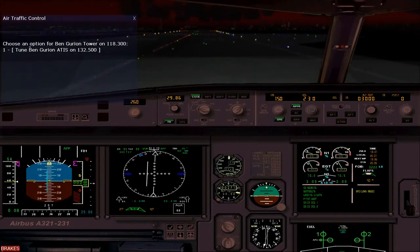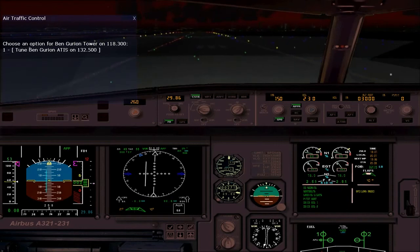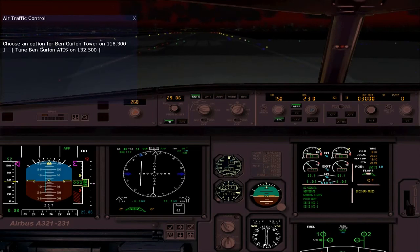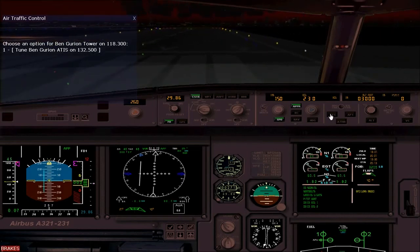A little bit of a crosswind there. It took the aircraft a little bit after I got on the ground, but it was to be expected. We came in on a different runway than what we were supposed to, so we didn't have a direct headwind.